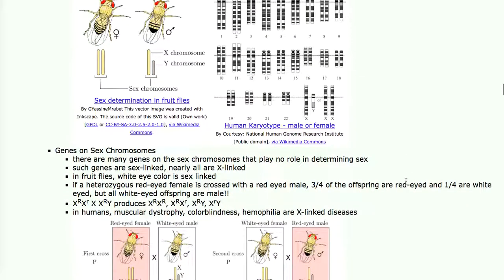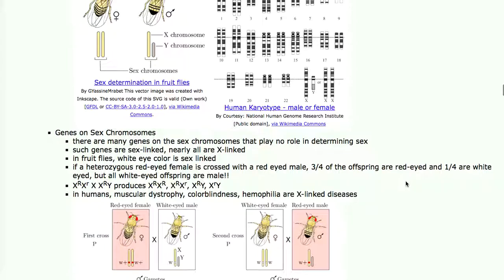or the Y. Now, it turns out that the sex chromosomes carry a lot of non-sexual information on themselves. And so there are many genes on the sex chromosomes that play no role in determining sex, but they do determine the health of the organisms. Such genes are said to be sex-linked. And in fruit flies, eye color is sex-linked. In humans, muscular dystrophy, color blindness, hemophilia are all X-linked, sex-linked diseases.